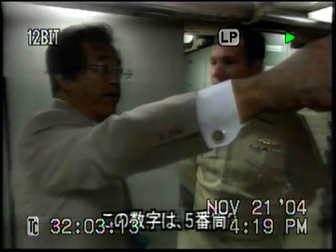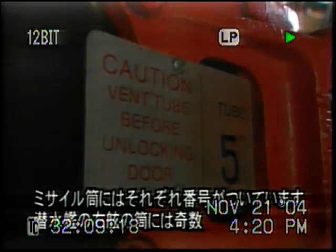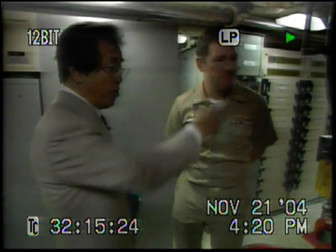This is number 5 tube. Yes. Number 5? Yeah, each tube is numbered. On the starboard side of the ship are the odd numbered tubes, and then on the port side are the even numbered tubes. So this is tube number 5. Can we go through? Yeah.